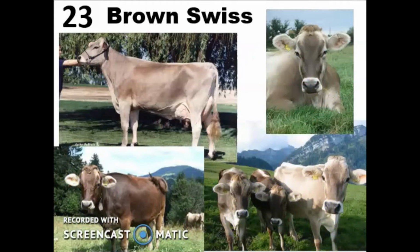So these guys are known for having a pretty docile temperament and being really inquisitive and curious. So they're nice cows to have around. They have the second highest annual milk yield as well. And they tend to be very large cattle. So this would be in the same size range as like a Holstein.